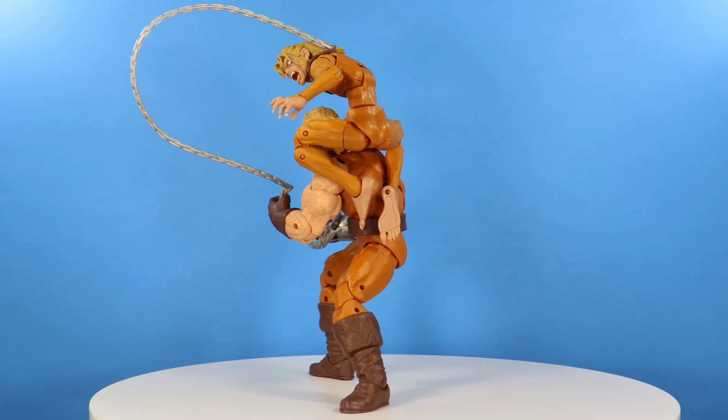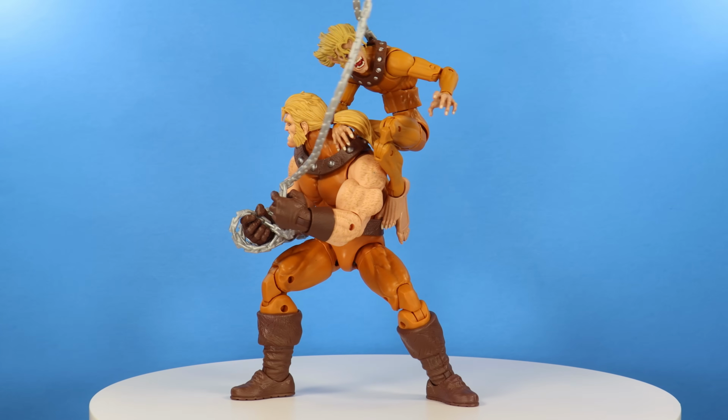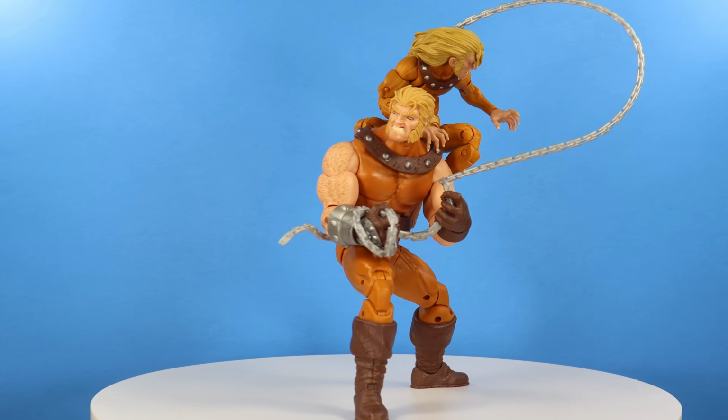Some folks are mad that he doesn't have claws, but I keep telling some of them that this version of Sabretooth was depowered and was drawn without claws plenty of times. It's not that serious to be mad about.